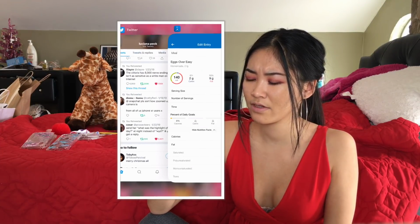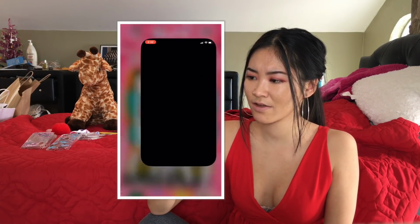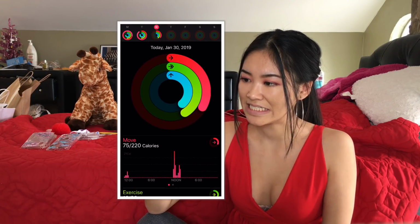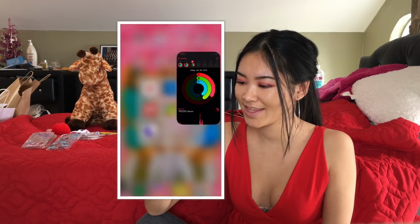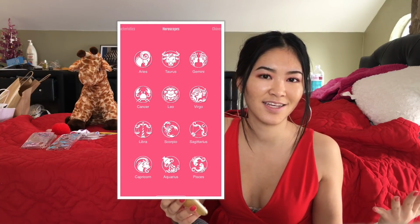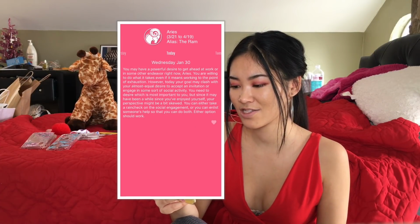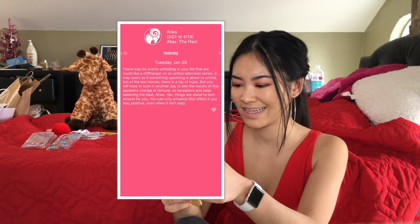It's a good app. And then we've got activity, because on my Apple Watch, I haven't done that much today. I better get a move on. And then daily horoscopes. I'm one of those people who likes looking at my horoscope. I'm an Aries, and so you can just look at today, tomorrow, and then you can do yearly.